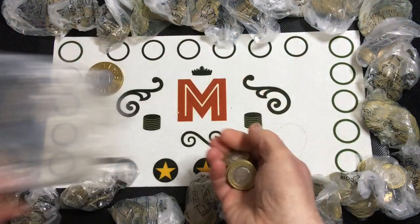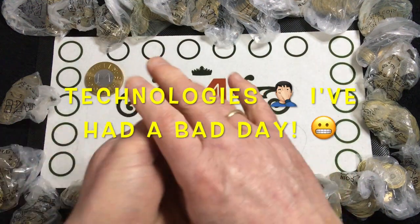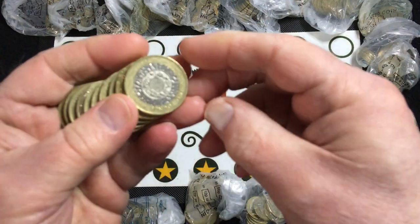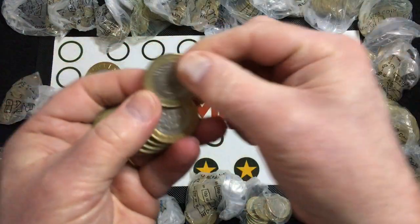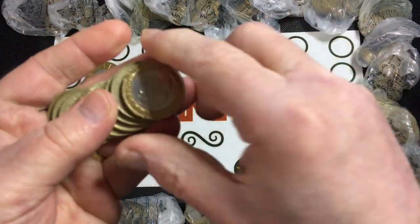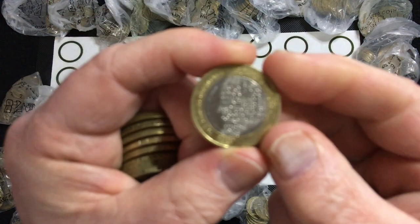And what we're looking for? Well, Britannias we don't bother looking for anymore, unless they're really shiny ones. We did get a really nice 2012 in the last episode as well, which I have actually put in the album. You might have already seen it. But as well as that, we're looking for any rotation errors and any commemoratives.